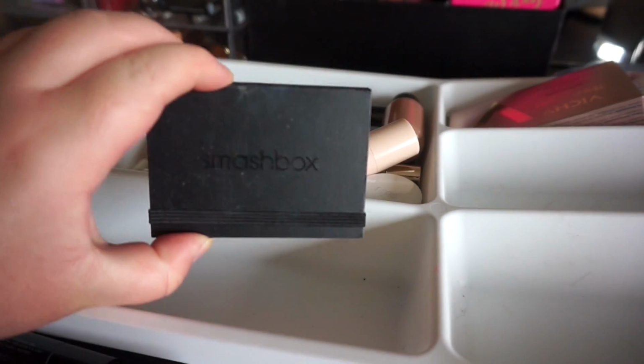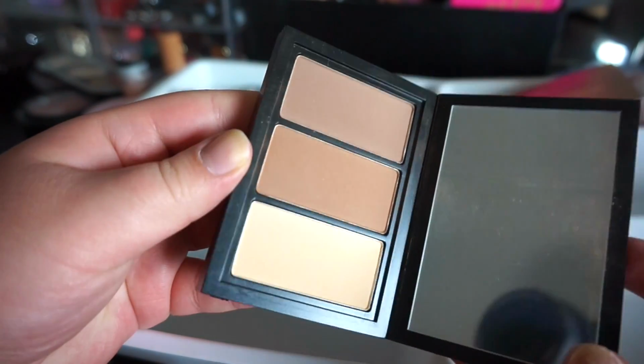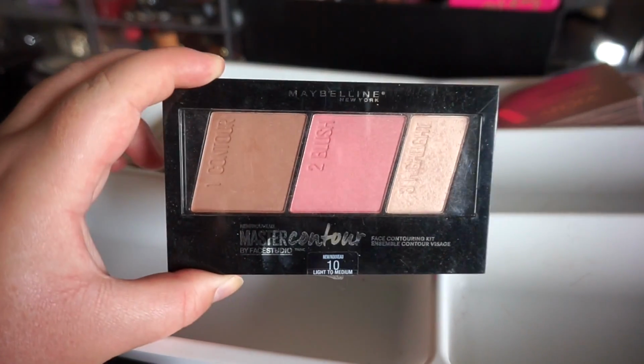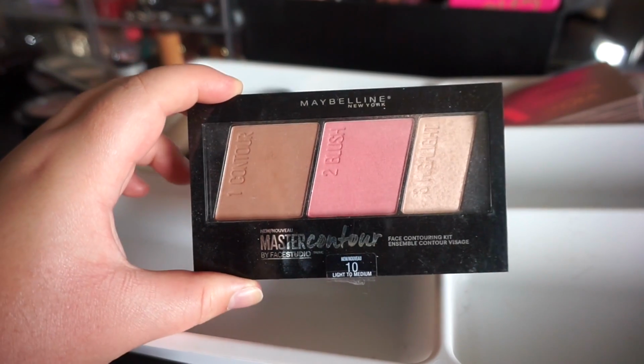I'm going to keep this little Smashbox Trio. I got this in a Point Perk, and it's a little mini size of their contour kit. I feel like this is going to be so nice for traveling, so that's going to stay. This little Maybelline Face Trio, I really only like the highlight. I might depot the highlight. I'm going to hang on to this for now.